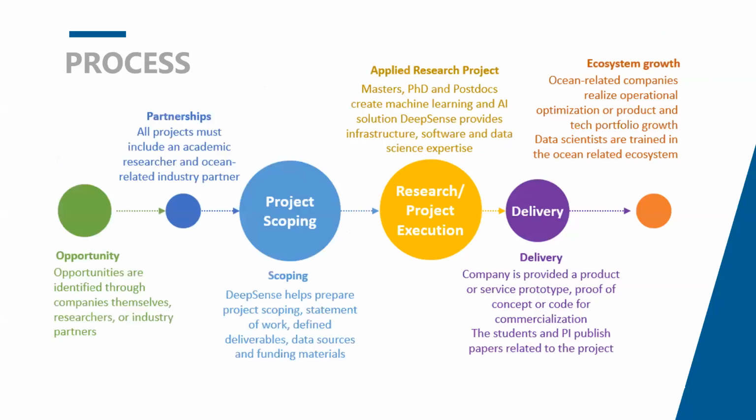We have a process that really focuses on trying to bring together companies or organizations in the ocean sector. We partner them with academic researchers, and then we scope out projects. At DeepSense, what we try to do is make things a little bit easier. We try to help prepare some project scoping. We help define the data deliverables, the outcomes, and also support looking for funding. We pair up with those students that help work on the project and execute. And then the goal is to provide the companies with some kind of prototype, proof of concept, or even code that they can use to commercialize for their business. So maybe they're making something faster or better or more efficient, or maybe they're making a brand new technology or service or products that they didn't have before.